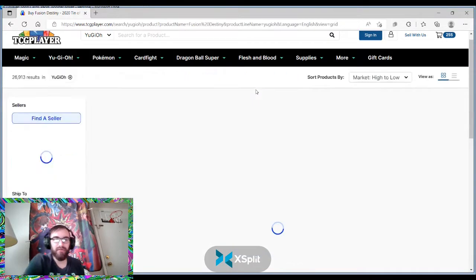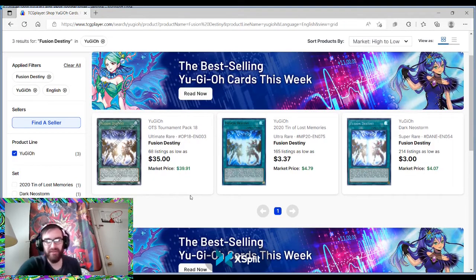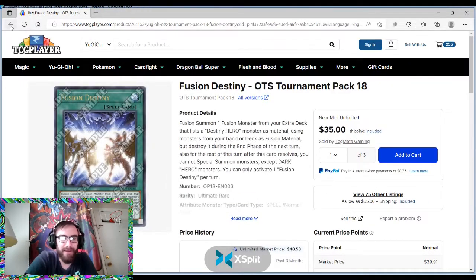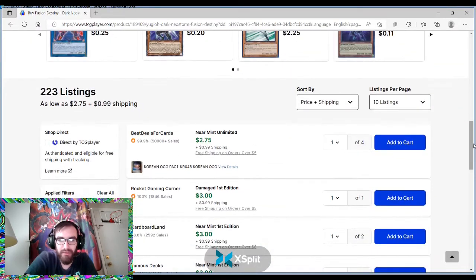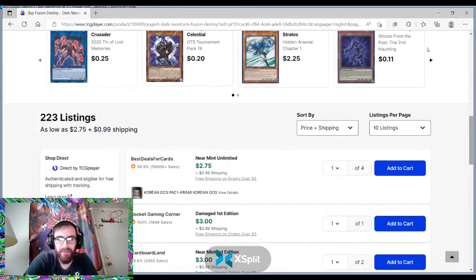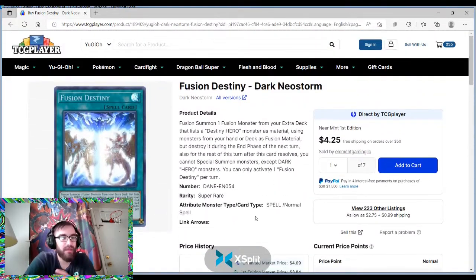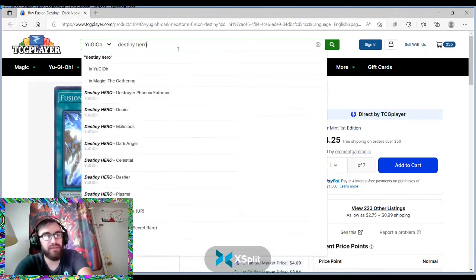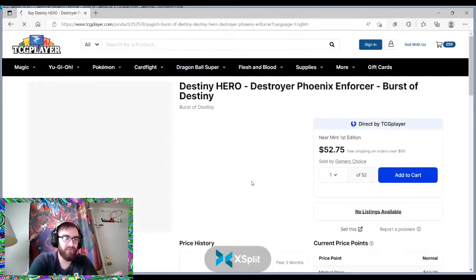Let's see how all the Fusion Destinies are doing. Dark Neostorm. I mean, the OTS ultis are still good. These are probably always gonna be expensive. I'll be honest, the only thing this card's gonna do is go to 3. But as far as the Dark Neostorm version, oh wow. Okay, here's my main issue with this: if you are playing Heroes, you probably already have this card. If you're not playing Heroes, the only reason to get this card is in case you want to splash in Destiny Hero Phoenix Enforcer.